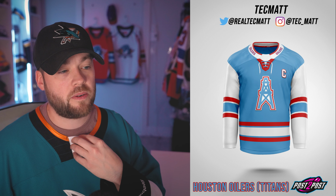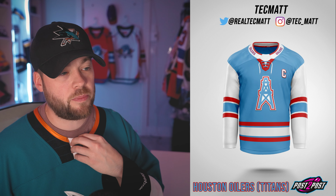Next, Houston. Okay, I don't know. I'm a little bit torn. I'm drawn to the neck and it being red there, and I think it's too much red right here. Like, you've got the red in the sleeves and the bottom of the jersey at the same thickness, but it just looks out of place because it goes right to the white.